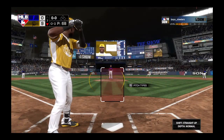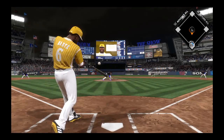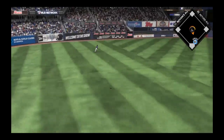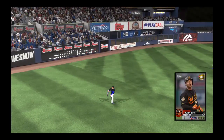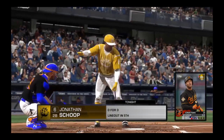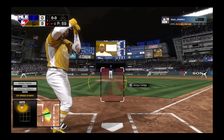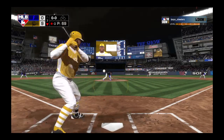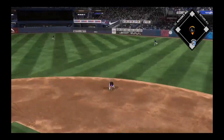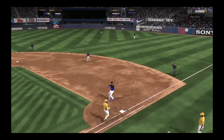Here's Starling Marte. He'll be the man to lead things off here in the bottom of the 7th. This is line to left. Gamble is there, and he has it for the out. Here's Jonathan Scope now. Not providing much out of the 3-hole in this one. Hitless in 3 at-bats so far. Here's the first pitch to him. This will be handled by Pedroia at second. And quickly, there are 2 away.